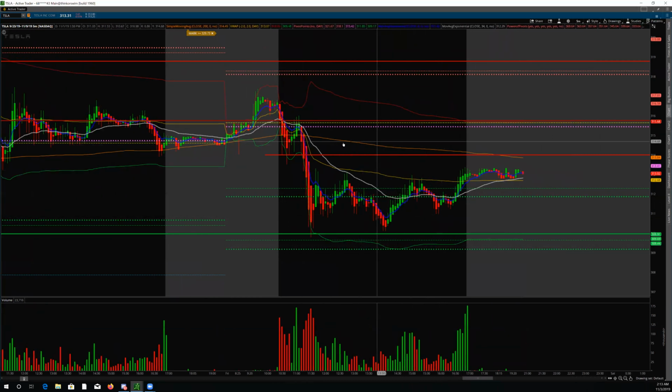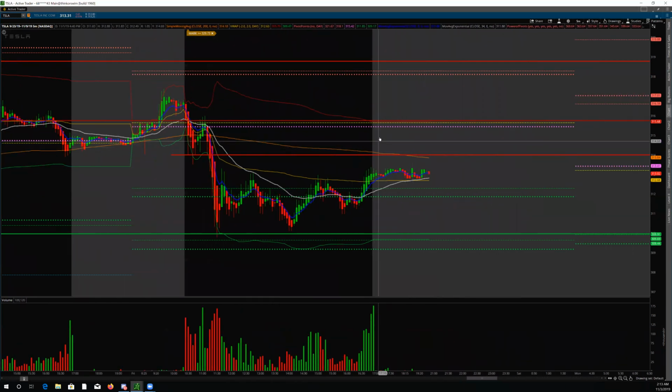So that's what I was watching for on Tesla. And going into Monday on Tesla, what I'll be watching is these same lines. What happens when we get down here around the 309 area? I'm not going to look to get long on Monday if we ended up down there or we gap down there. I'm going to watch and see what the buyers and sellers do.